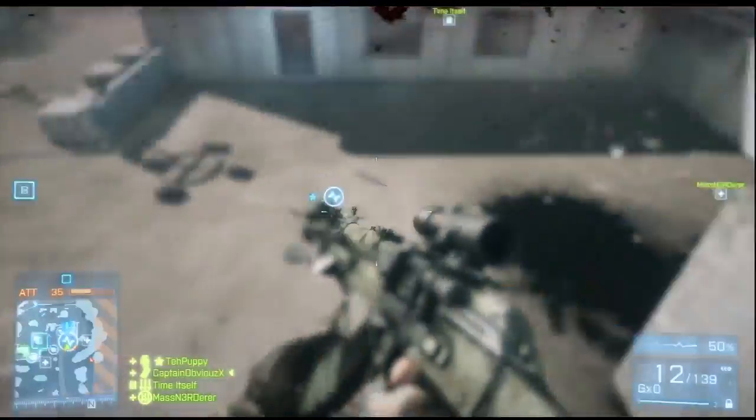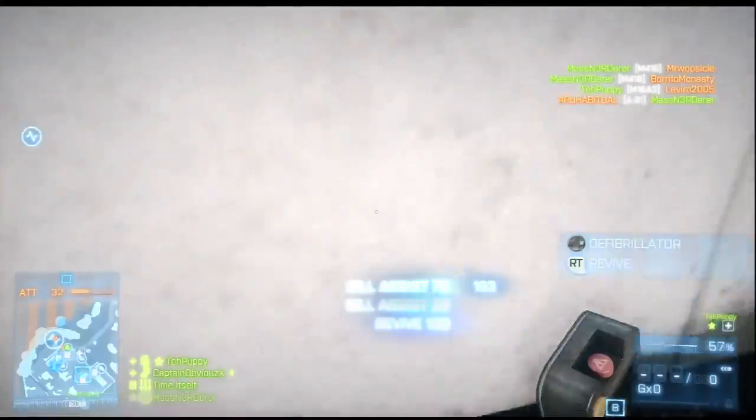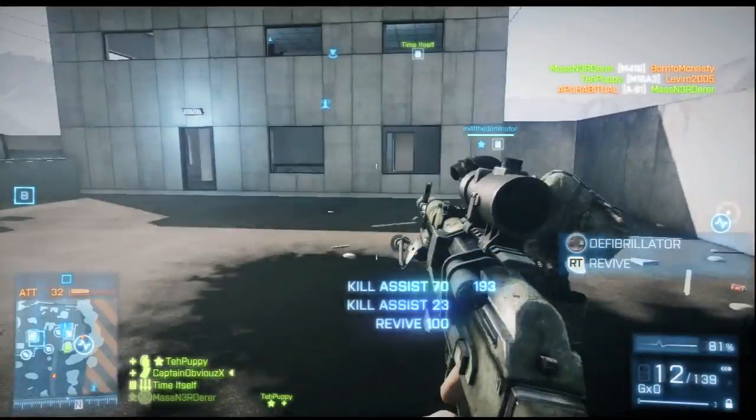I had designed two classes for use with this weapon, one for support and medium range combat, and the other one for more of a closer range aggressive playstyle.